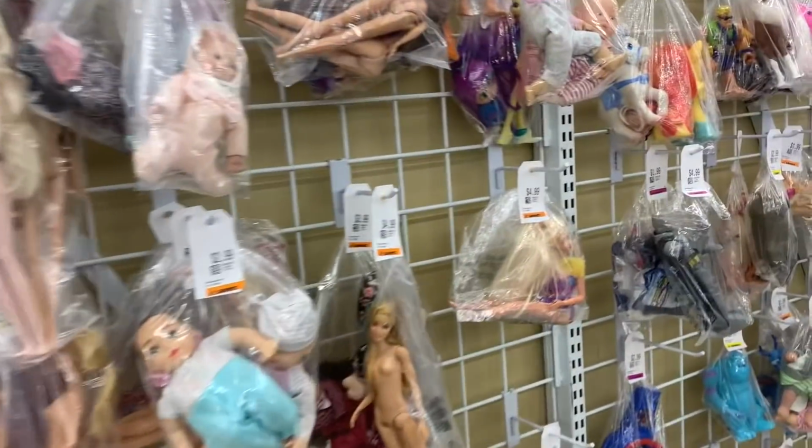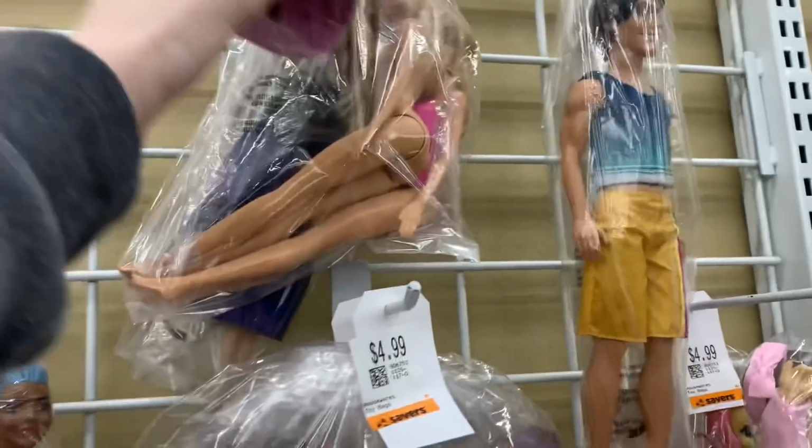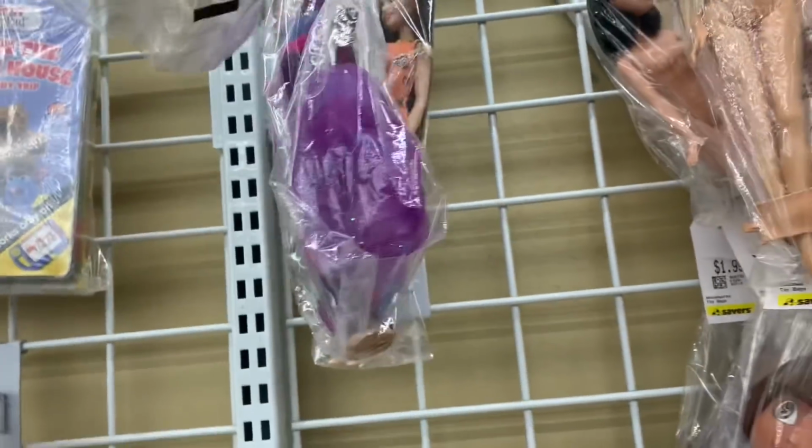Here we are at the South Savers, and they've moved the dolls, so I think they probably don't have them all out, and that explains why most of this stuff is repeat from last week. It seems like they're doing something to the Savers, or like completely remodeling it. Hopefully I get to see that through to the end before I move, but that's okay.